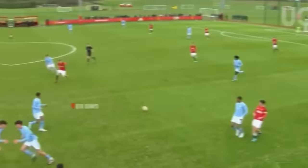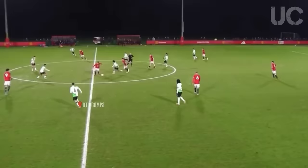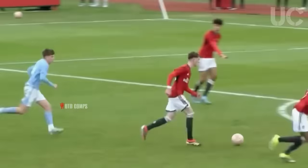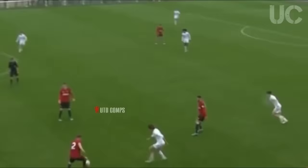Scanlon, Parker come. And now Fletcher, lovely ball. Jackson takes command of it. That's really well. Fletcher, Jackson continues his run. Jackson. I think it was going in anyway, but was down on a rope.